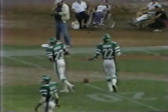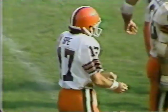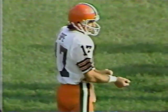Sipe to throw. Lots of time. Goes deep. Tip. Incomplete. Ozzie Newsome, the intended receiver. Schaefer Suggs knocked it away. It'll be second down and 10 back at the Cleveland 32-yard line.